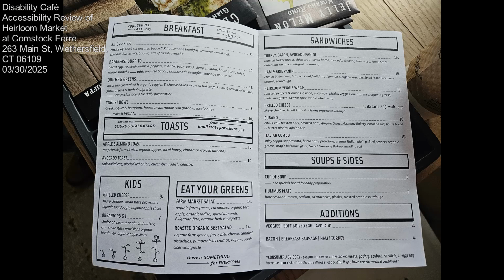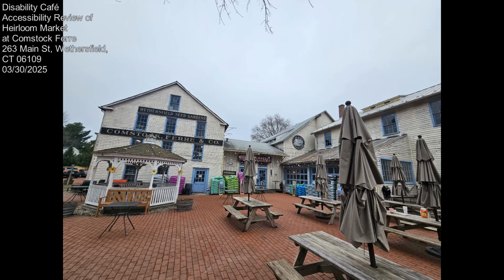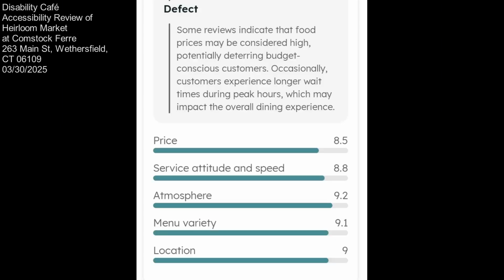So the prices are a little bit high for an average person, but this is old Wethersfield. Wethersfield is known as a more high-end town. And online, some of the reviews say that the prices may be considered high and potentially deter budget-conscious customers.